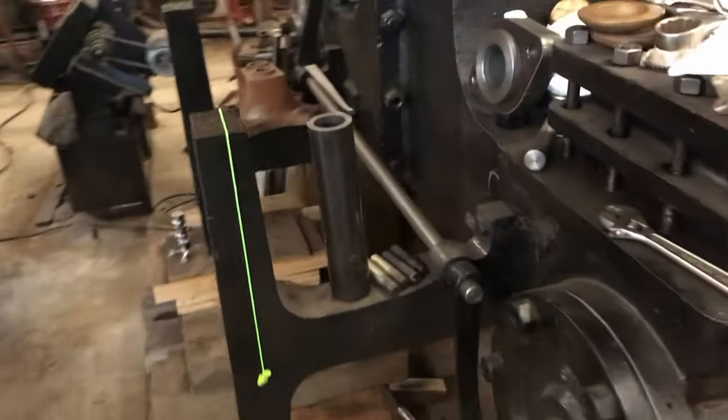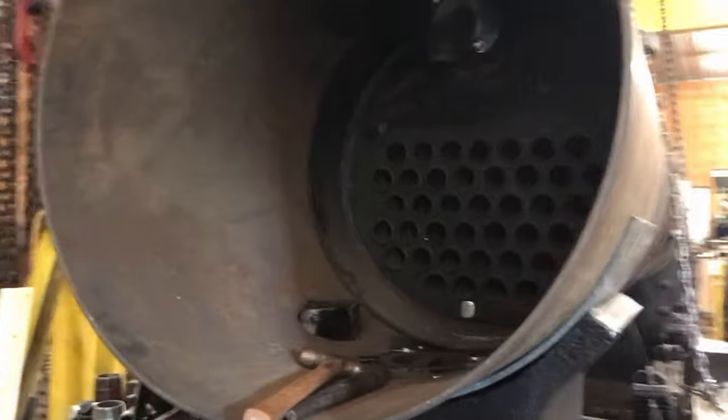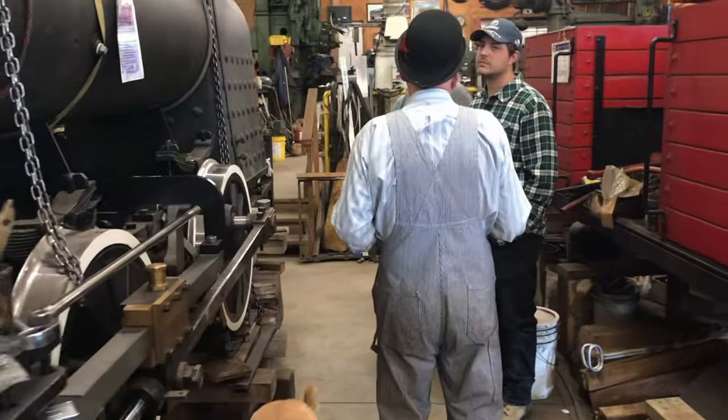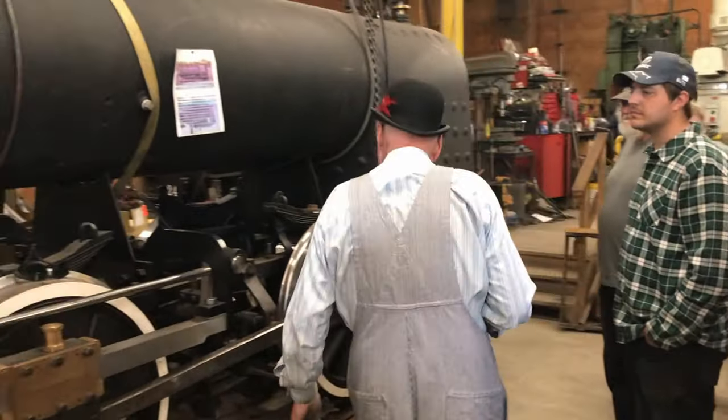And up in that steam dome is the throttle. So this is what we call a tank engine. And the water tank, which you'll see is over here, sits on top of it. And inside the cab, you'll have a box with your coal or your wood, okay? Because you don't go very far with these.